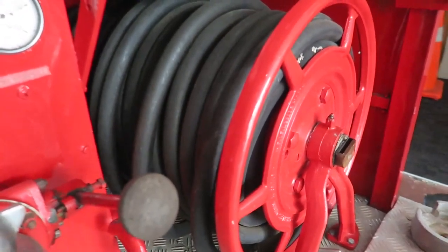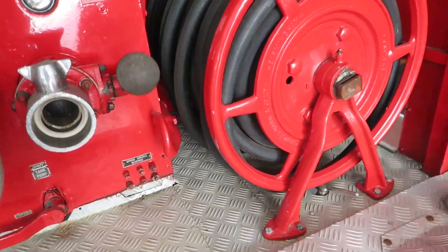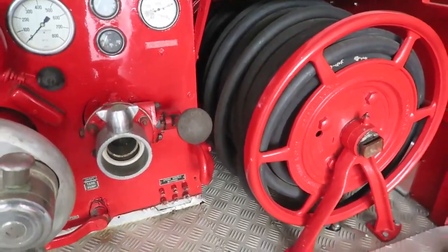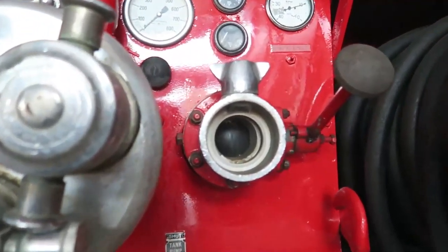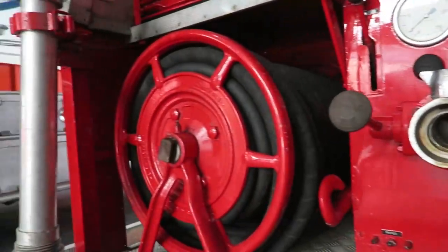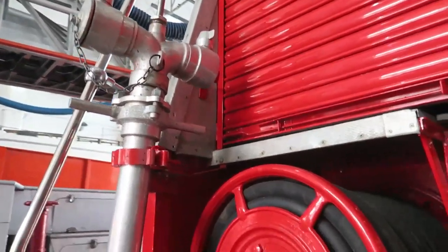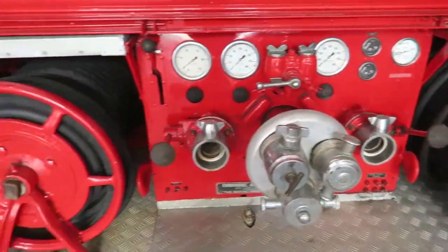Look at those old hoses. Like a 1-inch hose. Can't get much water on a fire with a 1-inch hose. So it might be like a 3-inch inlet there. Hydrant splits again. Pretty neat.